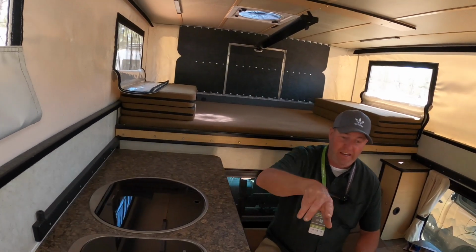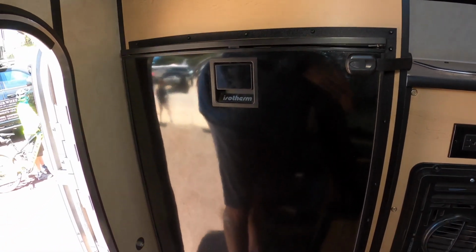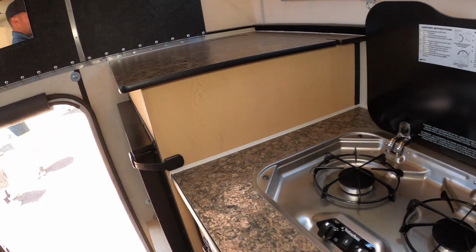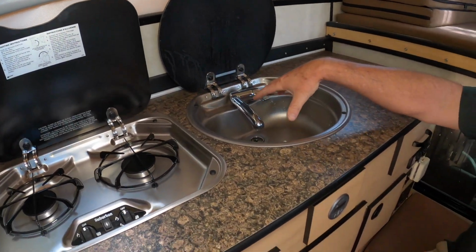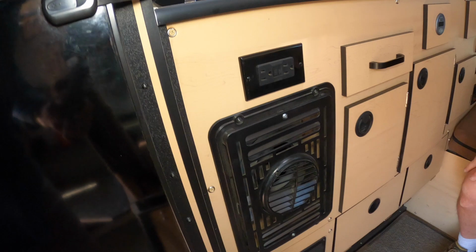Yeah. In here we have an Isotherm, which is a compressor refrigerator. AC DC only, no propane in that particular model. It's flush mount sink and stove. This one's Suburban. We have a 20-gallon water tank, water pump, sink, burners, 2 propane tanks, which we showed you outside.